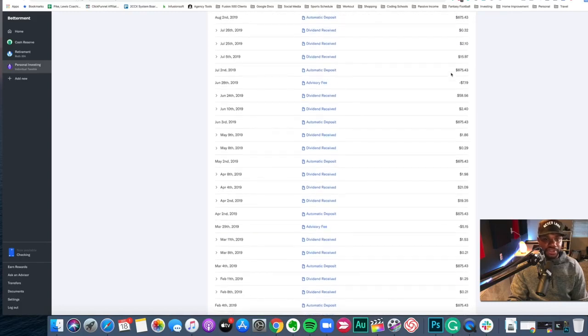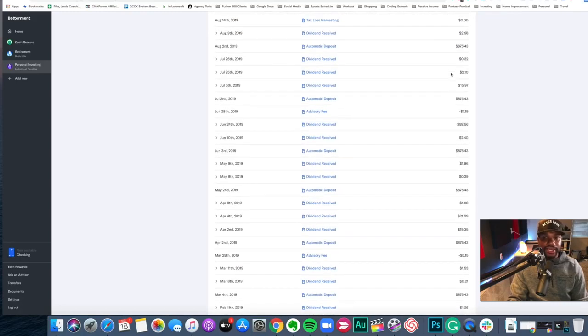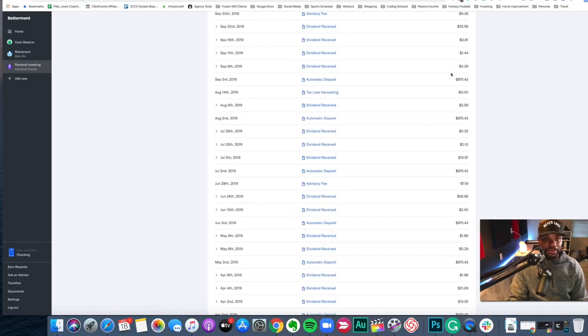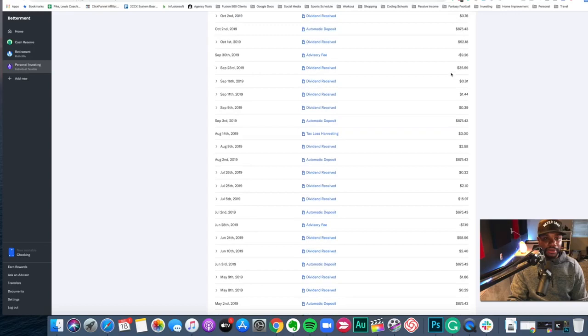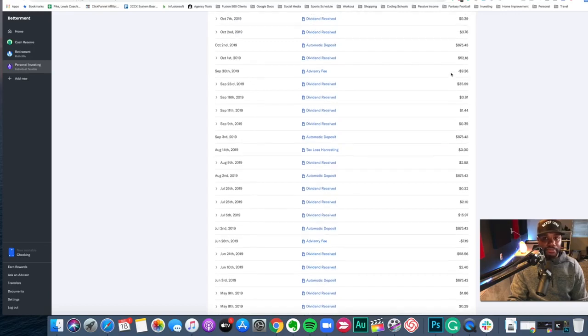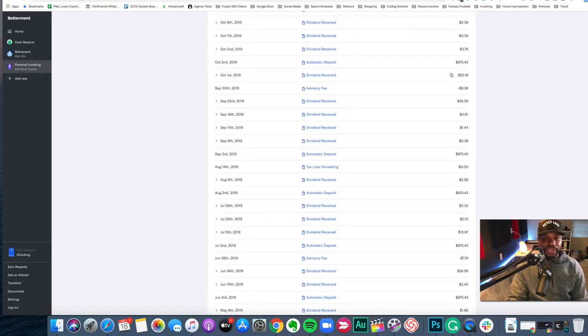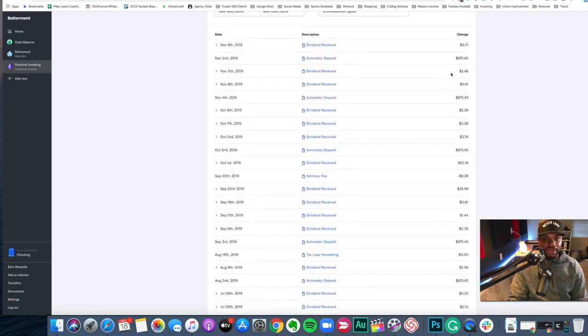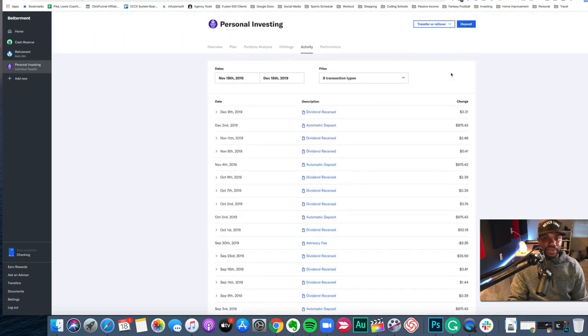If I wanted to just move this over to a Vanguard account, I could just go through and copy these funds, or if I wanted to move it over to M Finance, I can just duplicate that process and move these over. So you can see, on a steady investment, the dividends are coming in, but it's not all of the fees that are coming in as well.